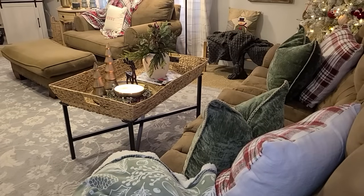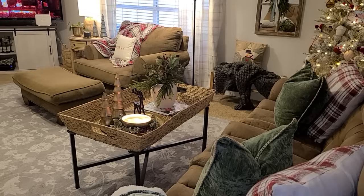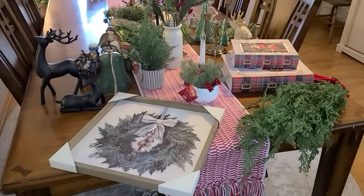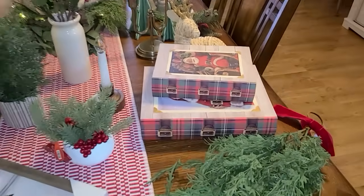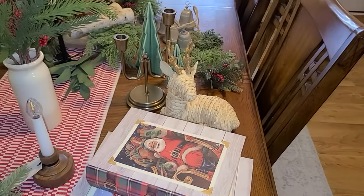Okay, now that we've added a lot of coziness to the living room, let's finish off by decorating our bookshelf. Before we start decorating our bookshelf, let me just show you a few new things that I've picked up. I have kind of half and half, some new items, and then just some of my staples that I pretty much have had for quite some time as far as Christmas decor.